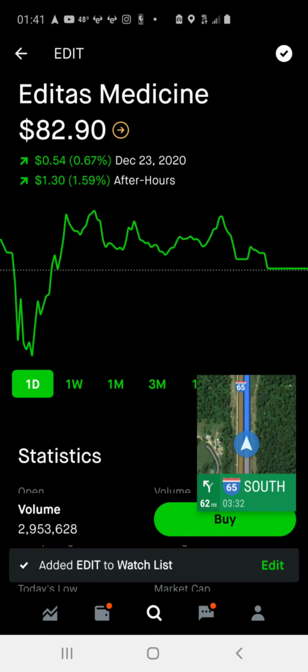Then we have Editas. They do biogenetic editing. It's a $5 billion market cap. It's got about 10 to 20%, I'd say 15% run-up potential. And I looked at 10 analysts, 50% hold, 50% buy. EPS has been great since the fourth quarter of 2019. And this is, of course, exposure to the pharmaceutical side. They're similar to CRISPR, with the gene editing. And it only takes one breakout development for this thing to really skyrocket.